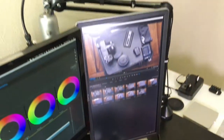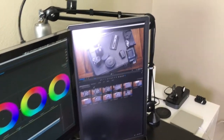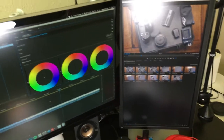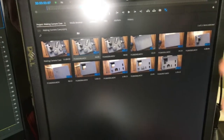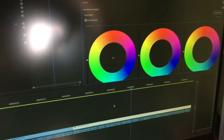We got a vertical monitor. This is my newest addition that I added about a week ago, so it's kind of cool. I really like to use this for media management when we're in Premiere. I can go ahead and see all my clips right here, and then I can do a preview before I bring it into the timeline.